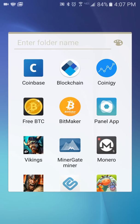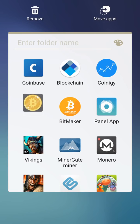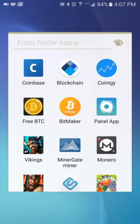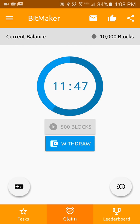Now the other part of this video is going to be how to make the bitcoins. And I basically have these two apps. I have this BitMaker here, then I have this Free BTC app here. The BitMaker and Free BTC have one thing in common. Every 30 minutes, it will make 500 blocks on this app, and on the other app they call it Satoshi, but it'll make 500 Satoshi.